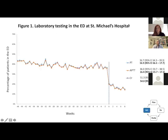And so here are our findings. You'll see that we have a baseline here that spanned well over a year. The blue line is PT and the orange line is PTT. The x-axis is weeks and the y-axis is the percentage of patients in the emergency department who had these tests done. You will see that just upwards of 40% of patients had these tests done concomitantly.